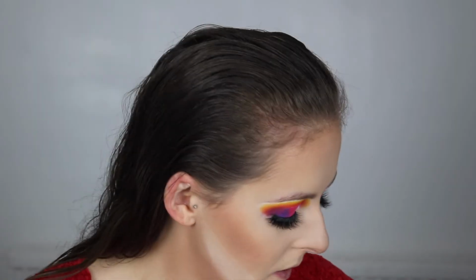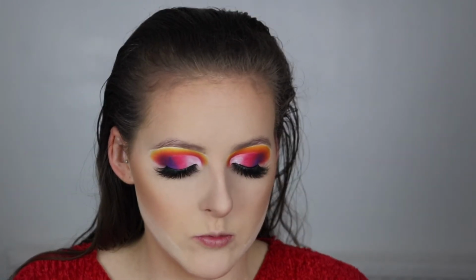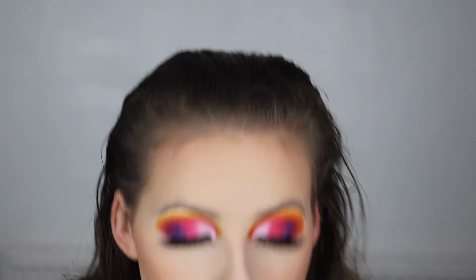Now I'm going to go in with blush. So today I'm going to go in with the L'Oreal Life's a Peach blush because again I want to keep with the warm tones like on my eyes. So I need to wipe this off my face.